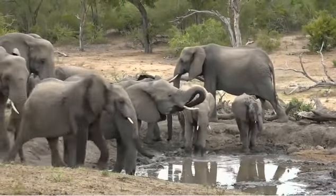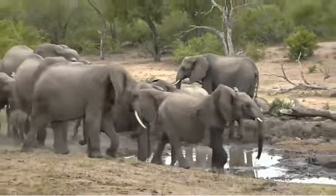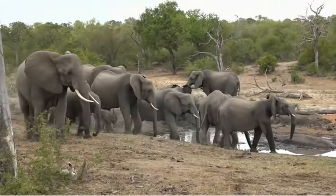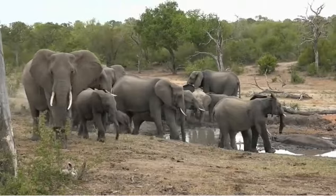Okay, here we've got the one group of elephants. They're going to be making their way past us right now, led by the old female on the right.